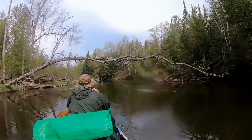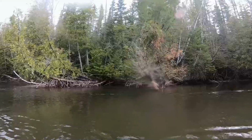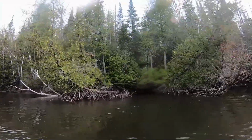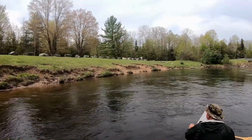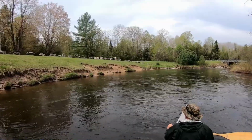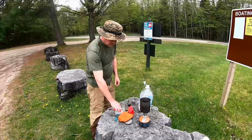Man, the frogs were out last night. You could really hear the tree frogs croaking. Got some cedars coming out into the river. It is 10:30. We arrived at Rainbow Bridge and boat launch. So we're doing pretty good time-wise.